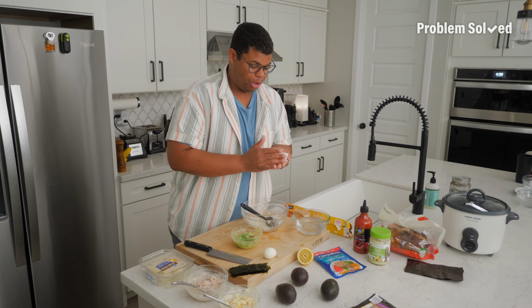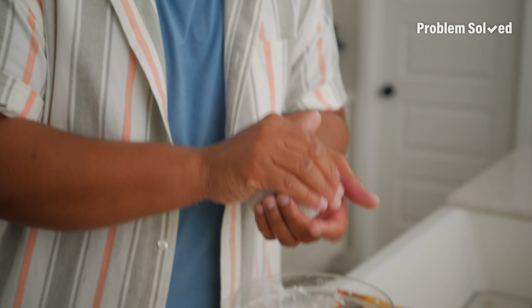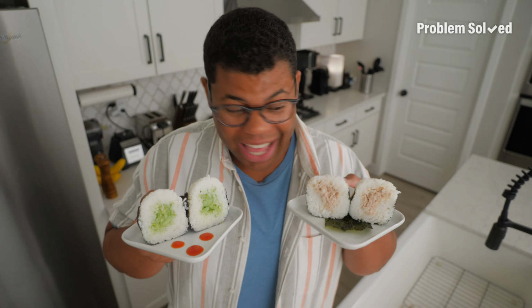My favorite thing is experimenting in the kitchen and trying new foods from different cultures. This is a process that may take a few tries to get the hang of it, but once you do, you'll want to make these all the time. A little something different to add to that snack lineup.